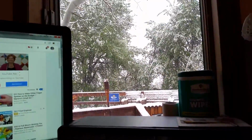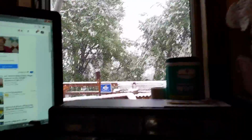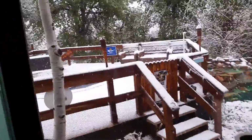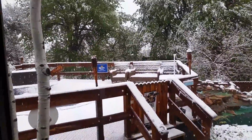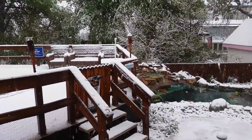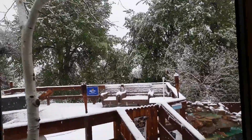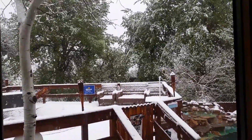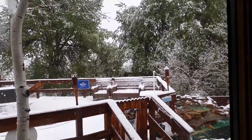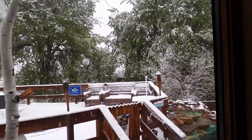Look how big those snowflakes are. They are huge. You know, sometimes I've done videos and I have to show you against something dark, but those are just huge. They're saying this is going to be a very heavy wet snow. Trees will break. I can see those trees in the background already hanging down.